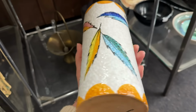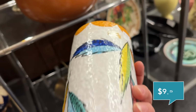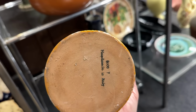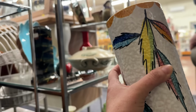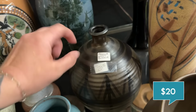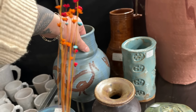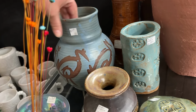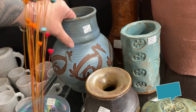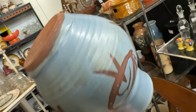Got a beautiful Italian vase. Still has the original sticker. It's only $9.50. Handmade in Italy. All right, we got more for the pile. I love this one. That one's only 20. It's Bennett Welsh. Oh, amazing. Holy cow, look at this one with the birds painted on it. I love the color and the texture. This one's only $9. Oh my goodness, absolutely amazing pricing.